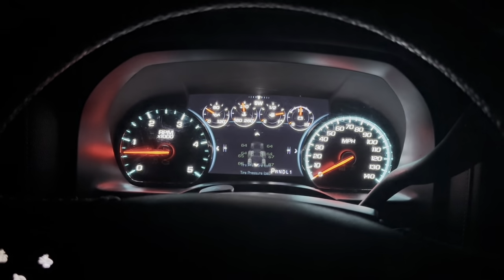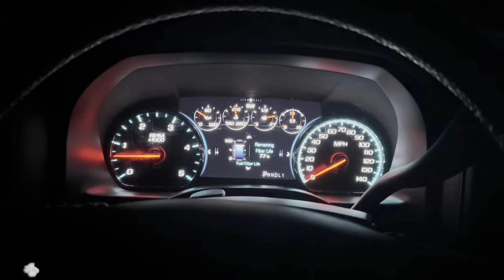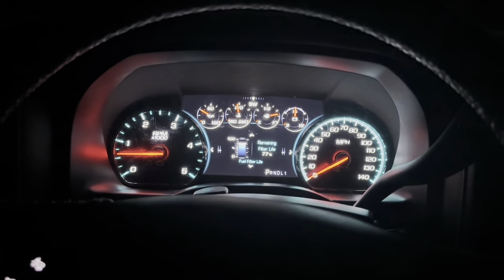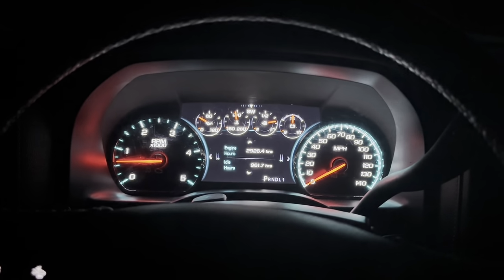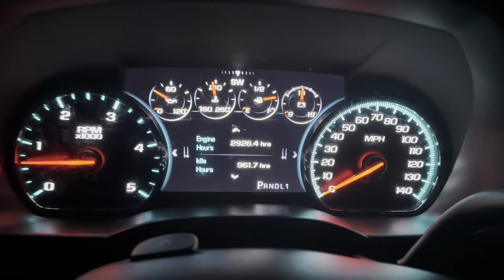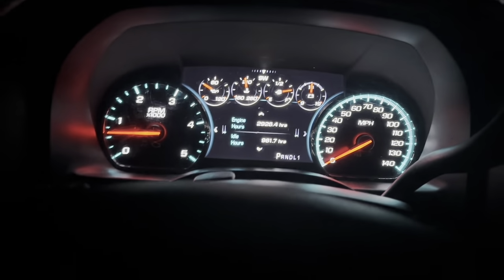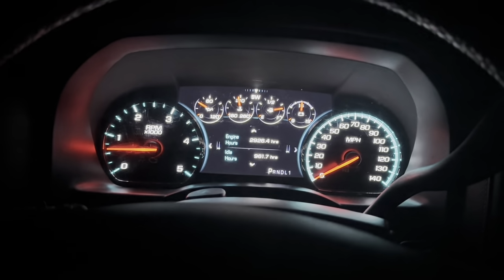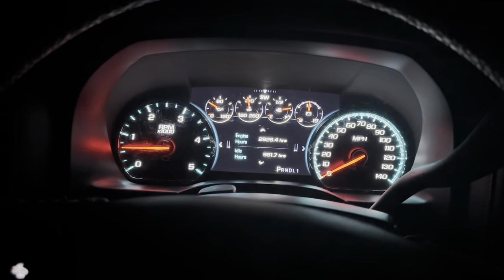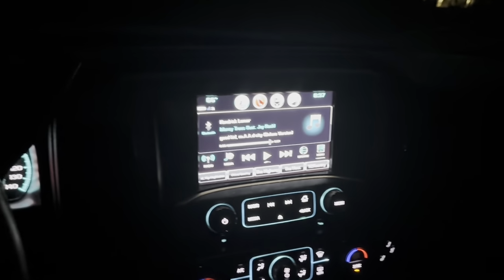Here's your oil life, tire pressure. It's got a timer on it. Fuel filter. Got your engine hours there. So out of those hours, 961 hours, this truck has been idling. And that's that. So that's what the inside of this vehicle looks like.